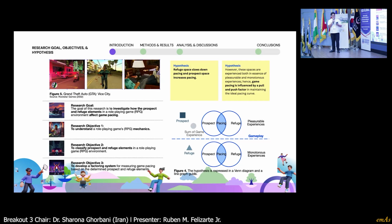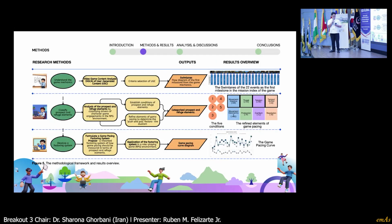So the hypothesis proposes that prospect spaces generally increase pacing because they encourage movement, visibility, and exposure, while refuge spaces slow pacing because they offer protection, comfort, and recovery. However, the player experience is not simply fast versus slow gaming. Instead, game pacing emerges from a dynamic push and pull relationship between pleasurable and monotonous experiences, as visualized in our Venn diagram in figure 4. Next slide, please. Thank you.